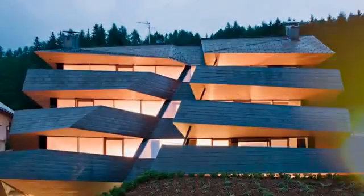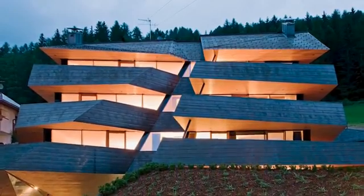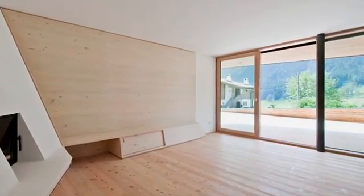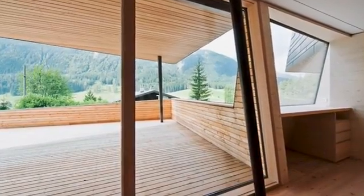Within the building are 6 residential homes, all of which are directed towards the sun and an uninterrupted panoramic view of the mountain range. Fitted with floor-to-ceiling windows, external blinds, and a view-facing terrace with a private garden at the end, everything has been designed to make the best use of the stunning surroundings.